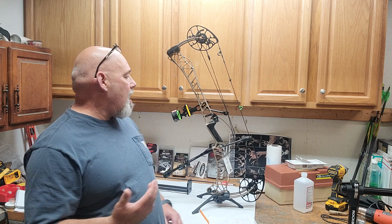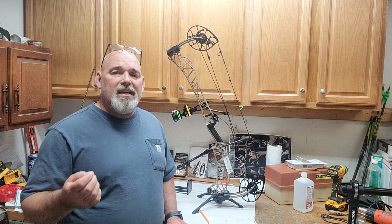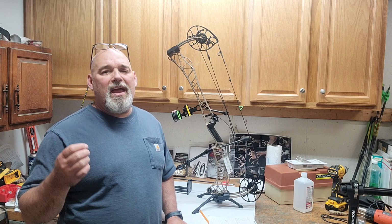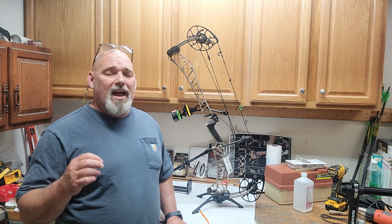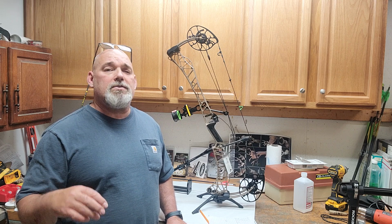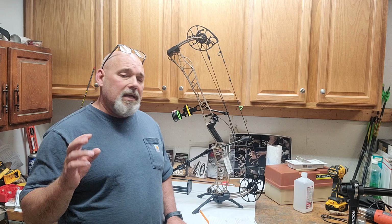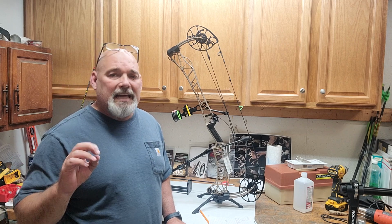And right now I'm getting 20 on my top pin and like 38 or 39 on my bottom pin. So I see a lot of people saying they can only get 35, but anyways, I had Black Gold adjust it down. I'm getting almost 40, and if I was a little lighter on my arrows, I think I could get 40.